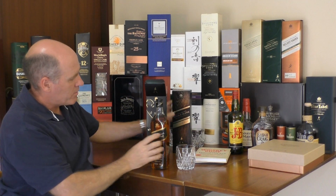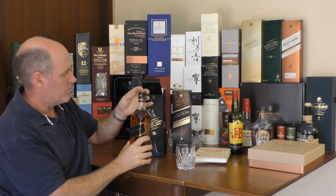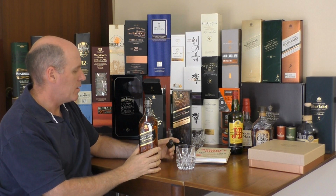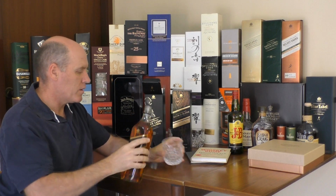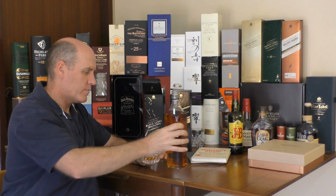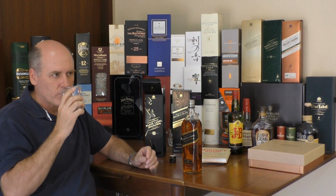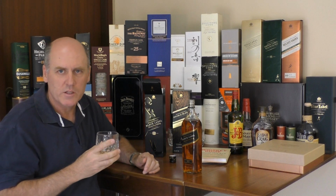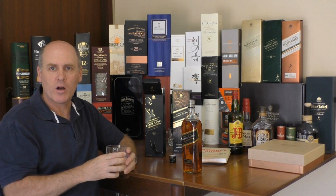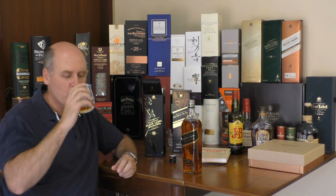Okay, so we'll break this one open. Screw top lid, similar to the double black. And it's a fairly straightforward whiskey. It's not going to shock or surprise you or give you anything particularly unusual.